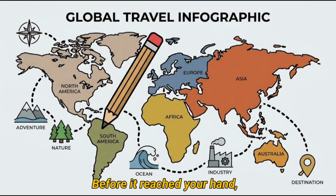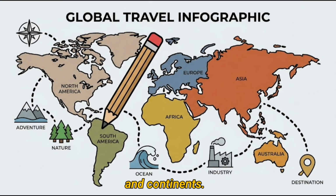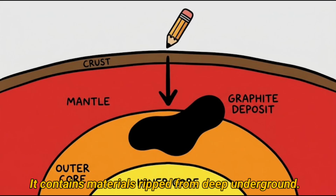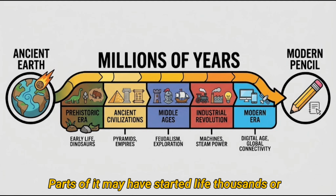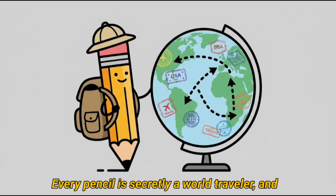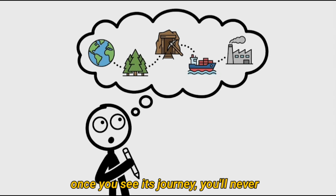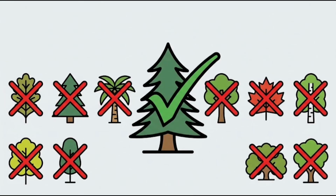Before it reached your hand, your pencil crossed forests, mountains, oceans, factories, and continents. It contains materials ripped from deep underground. Parts of it may have started life thousands or even millions of years ago. Every pencil is secretly a world traveler, and once you see its journey, you'll never look at one the same way again. Every pencil begins as a tree, but not just any tree.